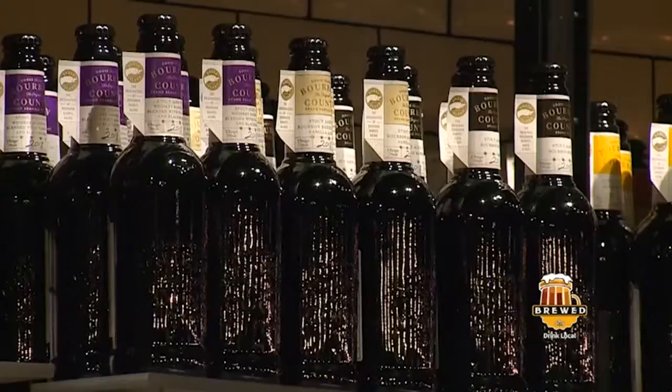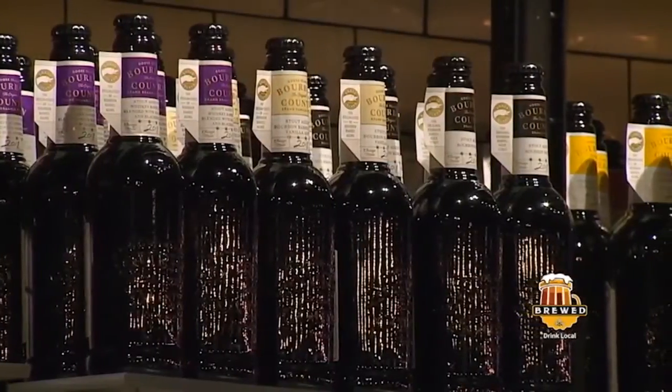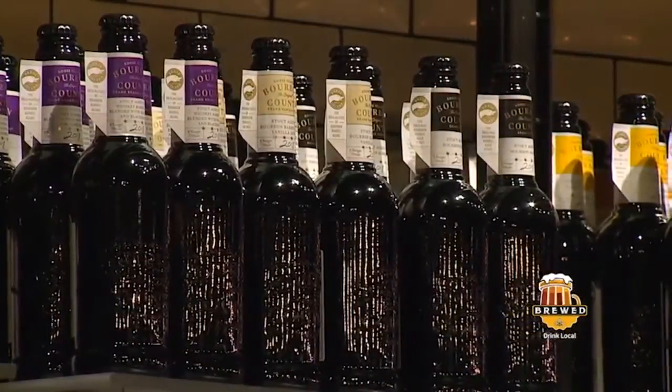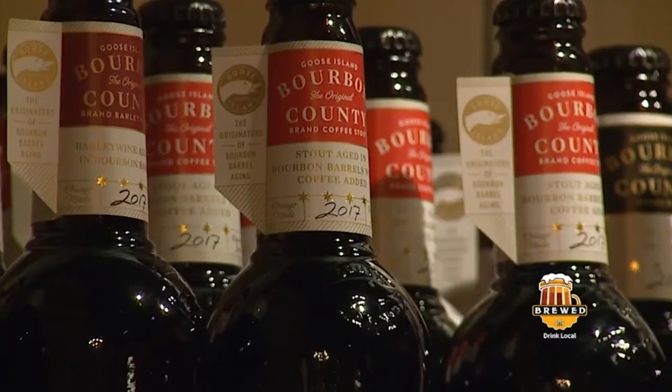If I have a Bourbon County in my beer fridge, and full disclosure, they don't last as long in my beer fridge as they probably should. I just don't have the patience. How long ideally should you be holding on to something like that? Is there a point where you've waited too long? No, it's honestly up to you. We package the beer when we know it's ready, and it's up to the consumer to decide when they want to drink it. Obviously, usually you want to have it around some sort of celebration or Hallmark event.